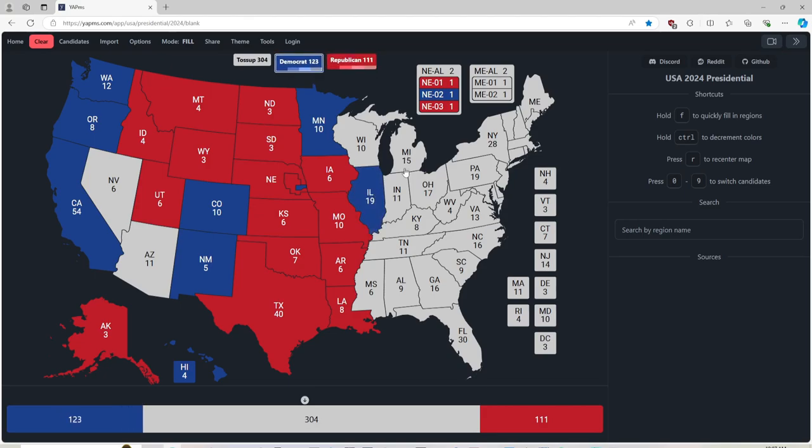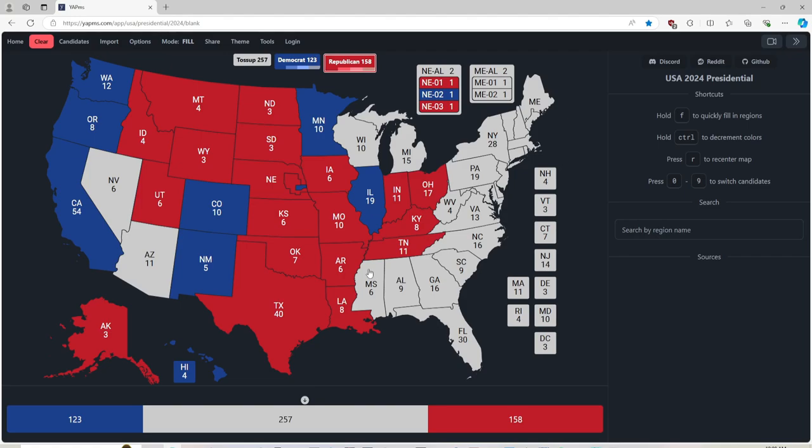Michigan, with 15 electoral votes, is gray. It is a toss-up once again after Trump's recent rally. Indiana, with 11 electoral votes, is red for Donald J. Trump. Ohio, with 17 electoral votes, is red for Donald J. Trump. Kentucky, with 8 electoral votes, is red for Donald J. Trump. Tennessee, you're the only 10 I see, with 11 electoral votes, is red for Donald J. Trump. Mississippi, with its 6 electoral votes, is red for Donald J. Trump. Alabama, with 9 electoral votes, is red for Donald J. Trump.